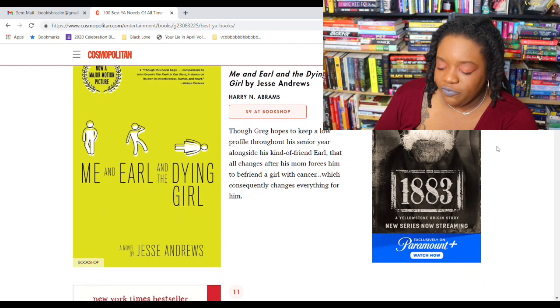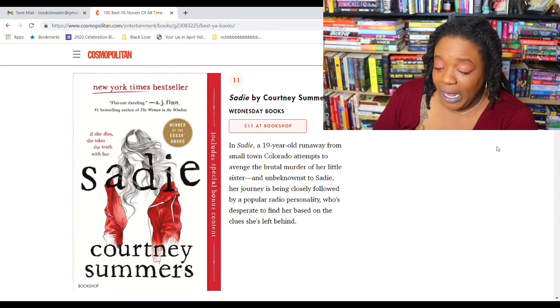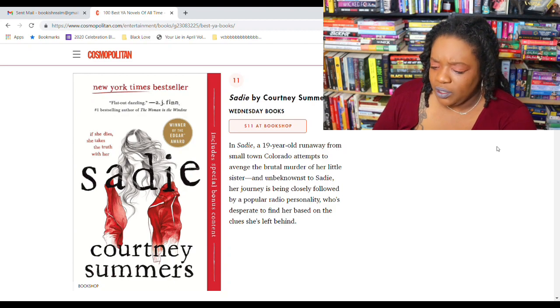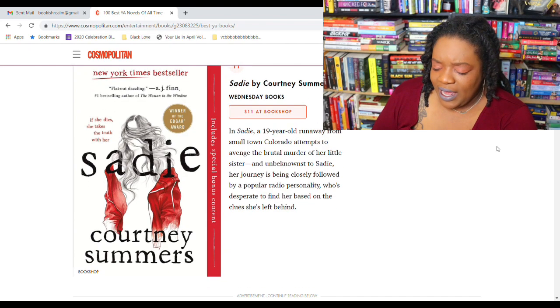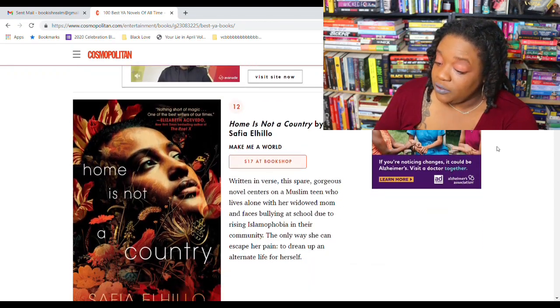Like time frame. Sadie by Courtney Summers. I've heard a lot about Sadie, and a lot of people enjoy Sadie. A lot of people enjoy Courtney Summers. I don't think I've ever read a Courtney Summers book, but yes, I don't know if I would put Courtney Summers on there. Home Is Not a Country.